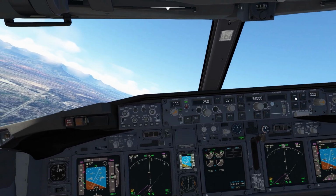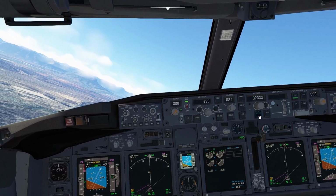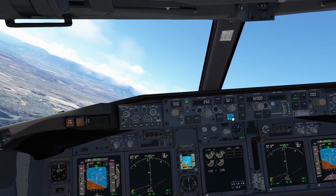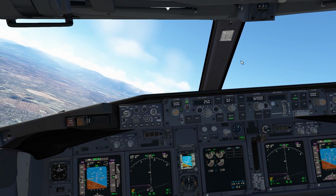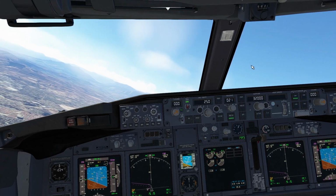Okay, let's throttle back a bit. This plane has got a lot of oomph. Okay, we're going to turn the autopilot on and we're going to ask the aircraft to take us to heading, and we will soon be going off heading onto LNAV. We're not going to be using VNAV for this flight because I don't want to, and it's quite complicated.